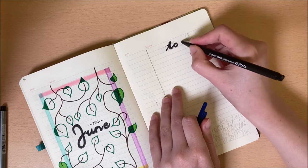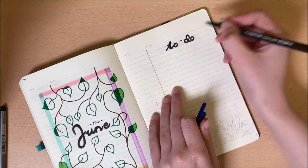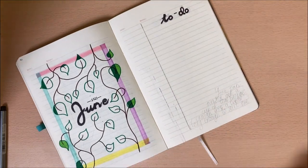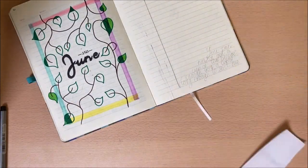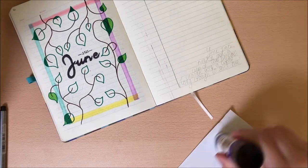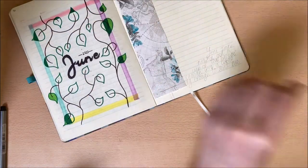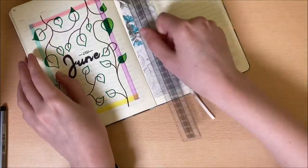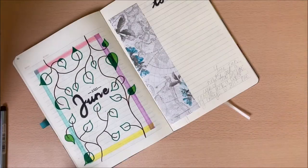After that, we have my to-do section. I usually include an events section, but thankfully I do not have many events this month, so I do not need a separate area to keep track of those. As a result, there is just a to-do section on this page, as well as the wrapping paper, like I said, and a quote down the bottom of the page that you guys will see in a few minutes.